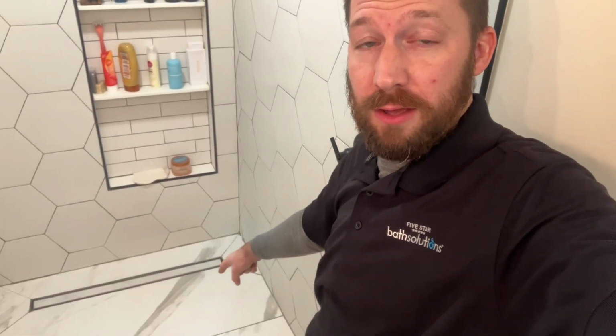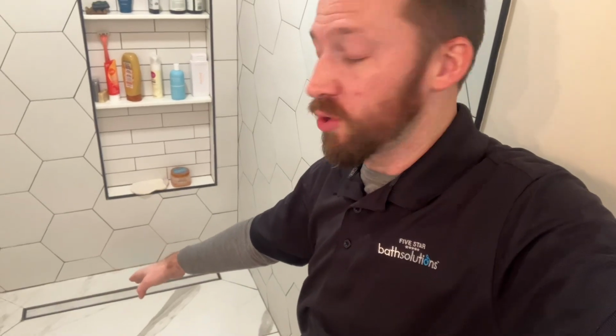That water then runs down. It hits a membrane below your tile on the floor and it runs into the drain below this tile. Now what that means is that there is water behind this tile and that can grow some things you don't really want in your house.